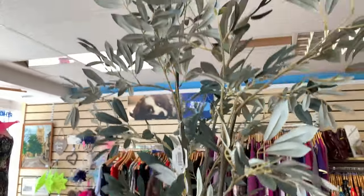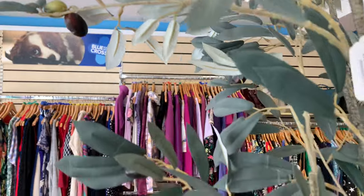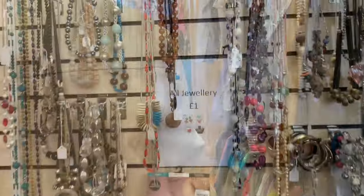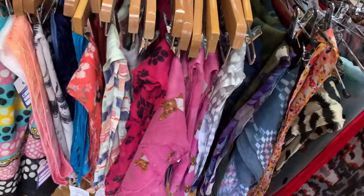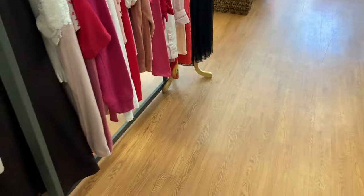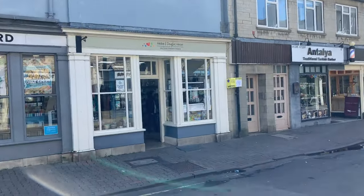Right, let me go and have a look inside. Oh, I absolutely love this olive tree. £25. Shall I? That is lovely, look, it's got olives on as well. That pink shirt's quite nice. That one. How much is that one? £5. Helen and Douglas House, Children's Hospice. Let's have a look in here.